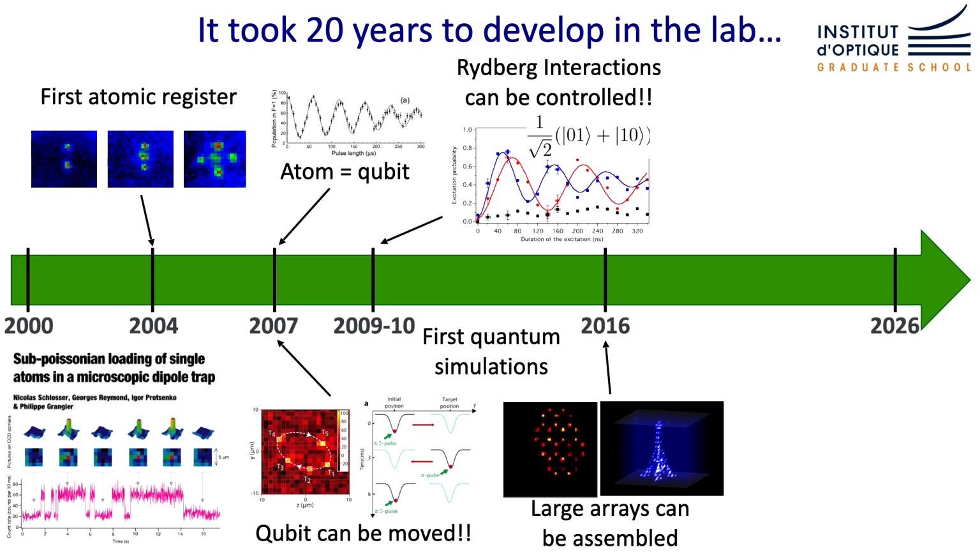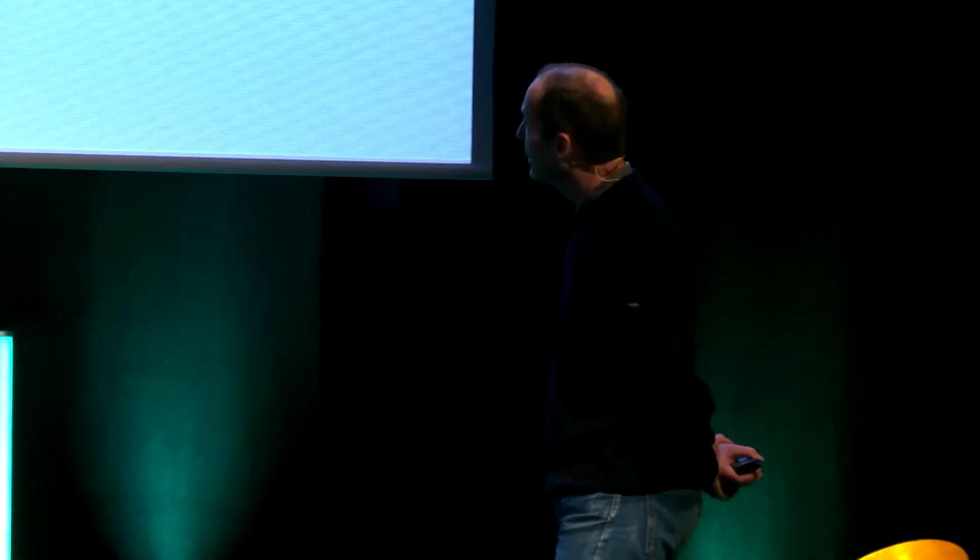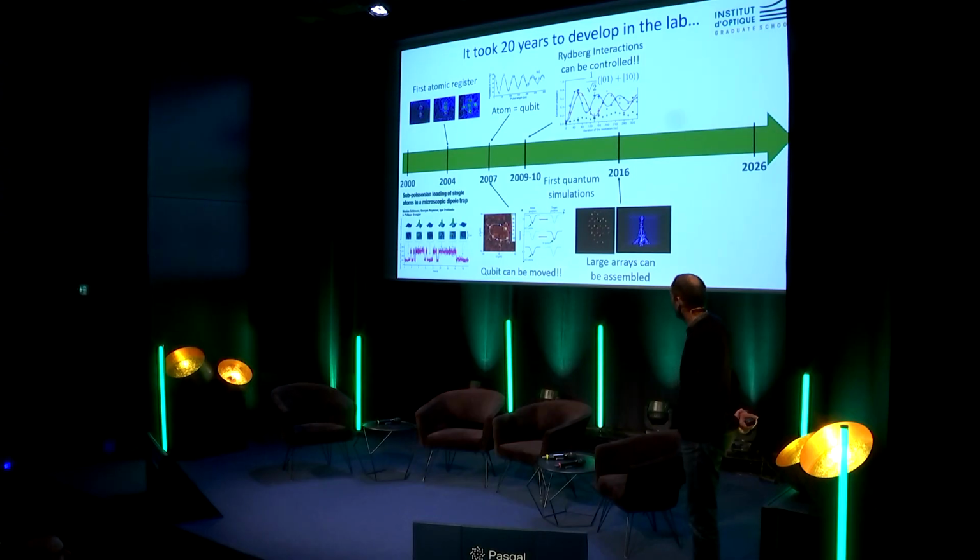So essentially, we devised a method that allowed to assemble large arrays of tweezers based on the principle that we had demonstrated in 2004. So this is when we created this assembled Eiffel Tower, which is completely useless, obviously, for physics, but which at least showed that you have an arbitrary ability to place the atoms in space.